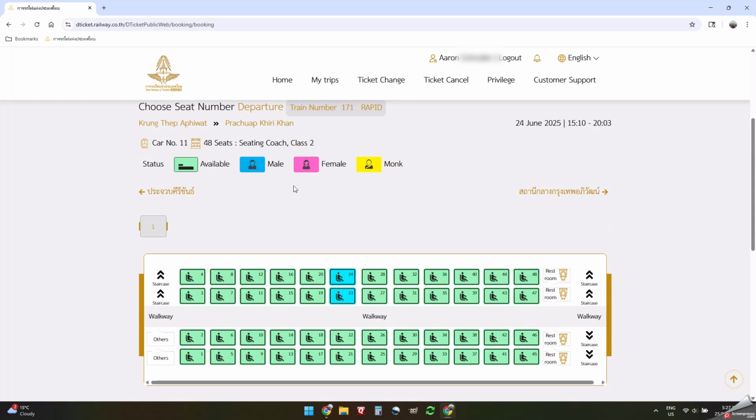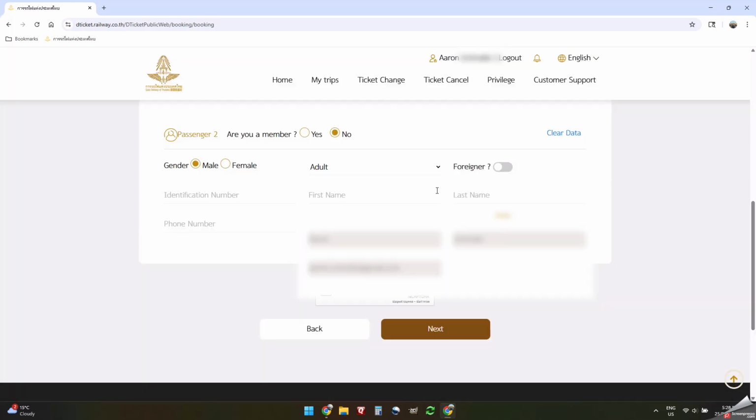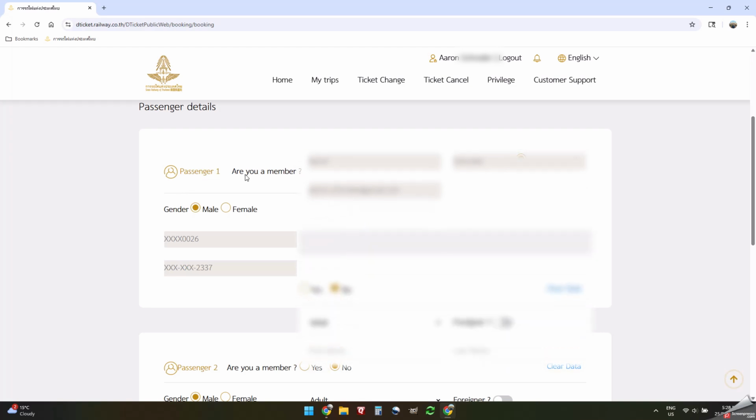It doesn't really matter whether you're choosing male or female. That's not really an issue. So we'll go next. In here, if you're already a member, you click yes. Just scroll up a little bit. At the top here is passenger 1. If you've pre-registered and logged in, this will already know who you are and your details.